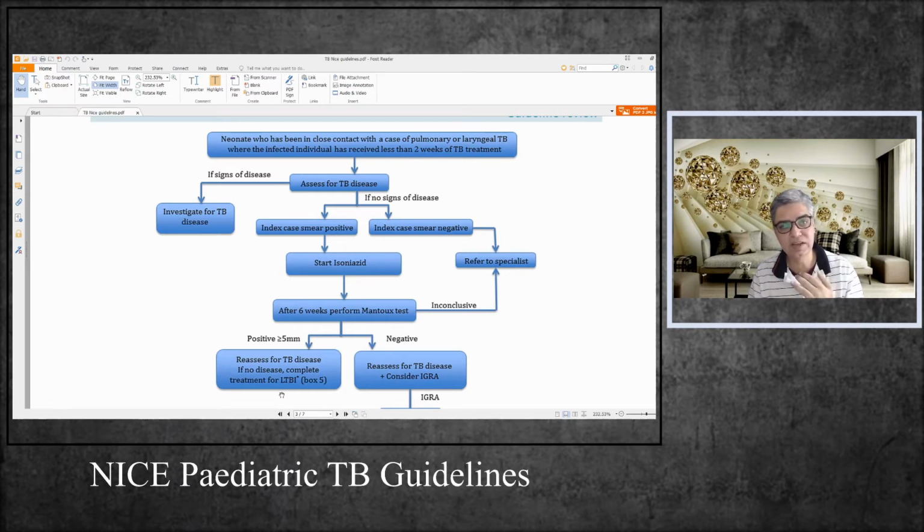So what does that mean? It means that you take into consideration all the risk factors, you have to take a detailed history, and you have to examine the child to see if he is exhibiting any features of active tuberculosis disease. So let's say that neonate is exhibiting any signs of active disease, for example, he is not properly gaining weight, he has got chronic cough, or he has got signs and symptoms which are pointing toward the diagnosis of tuberculosis, or on a chest x-ray you find a suspicious shadow which cannot be explained by anything else. Those kids have to be investigated for active TB disease.